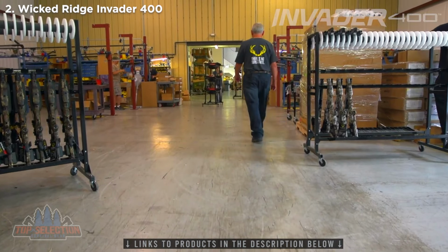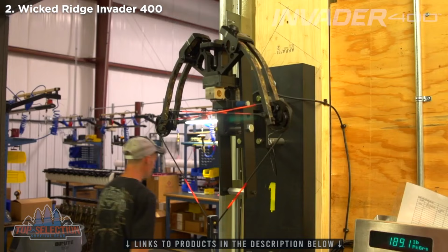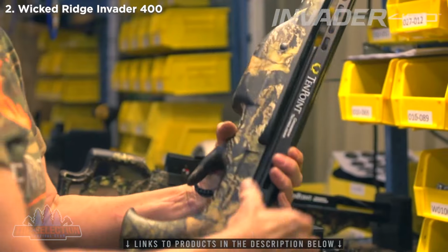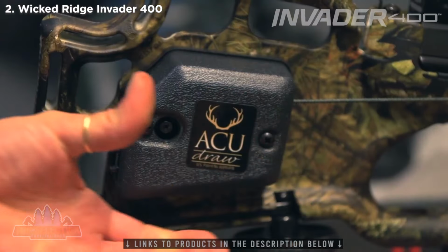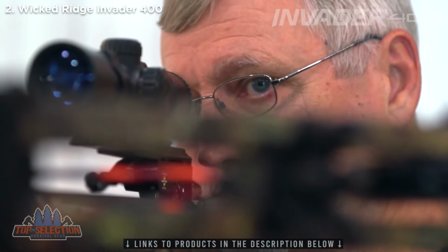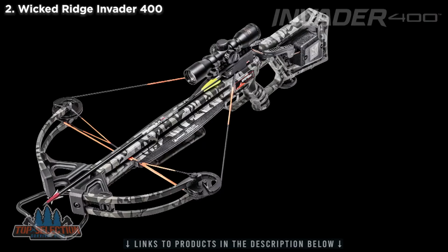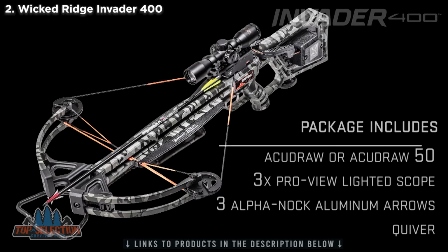Best of all, the Wicked Ridge Invader 400 is built right here in America and is backed by 10 Point's limited lifetime warranty and the industry's best customer service. Pre-sighted at the factory, the Invader 400 is dipped in Peak camo pattern and is equipped with either the AccuDraw or AccuDraw 50 cocking device. The ready-to-hunt Invader 400 package includes a 3-power ProView lighted scope, 3 Alpha Nock arrows, and a quiver.